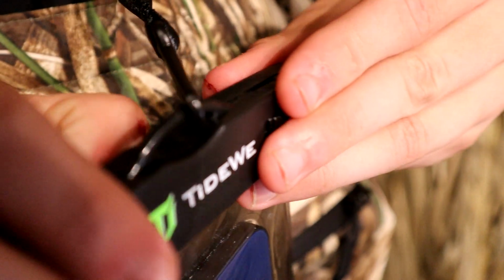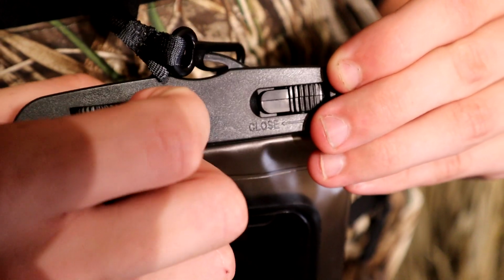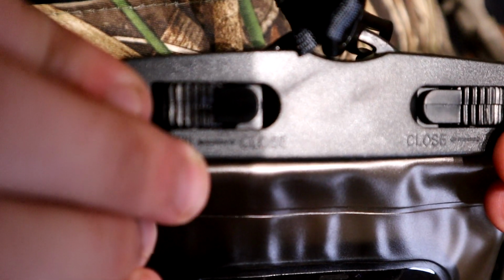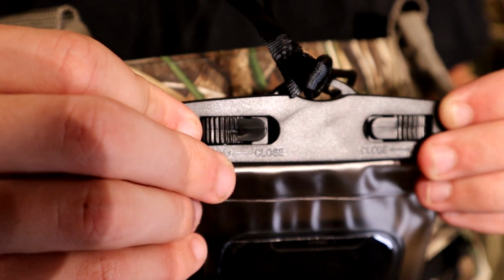And the cool thing about the pouch is that you can actually use your phone inside the pouch. Your touch screen and everything will still work. It still recognizes your finger. You can surf your apps. You can look at Instagram, Snapchat, whatever it may be. You can do all of that through the pouch. So that's a really cool accessory.